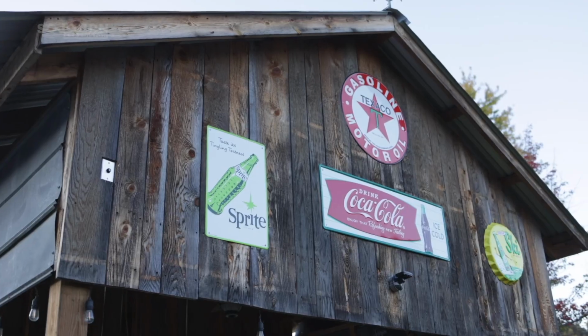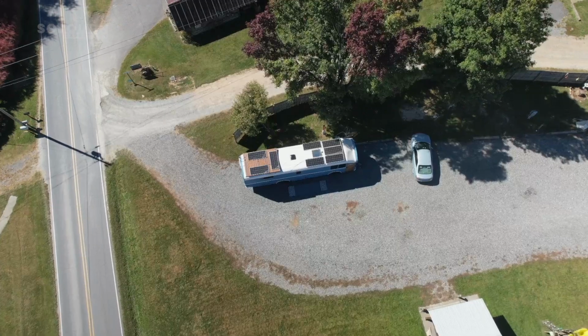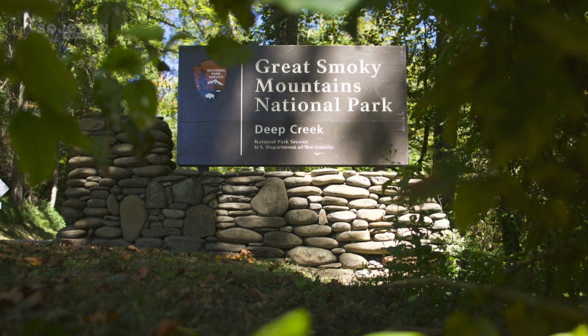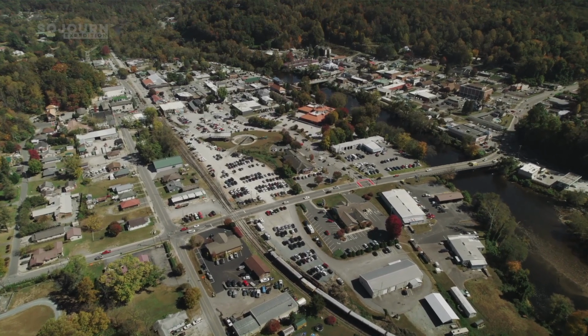We found this little campground on Airbnb and it has been perfect for us. The owners have been great and it has been so quiet, but the best part of all is that we are about 5 minutes from the Deep Creek entrance of Great Smoky and we're about 5 minutes away from downtown Bryson City. And I must say, Bryson City is the quintessential mountain town.